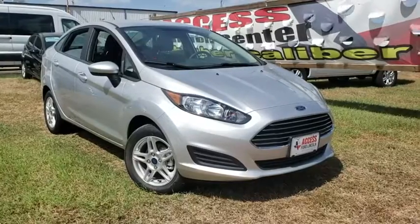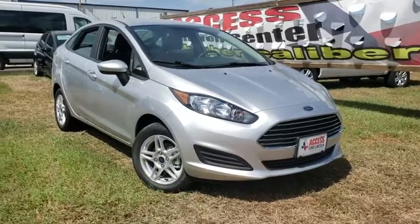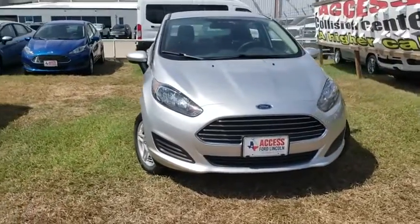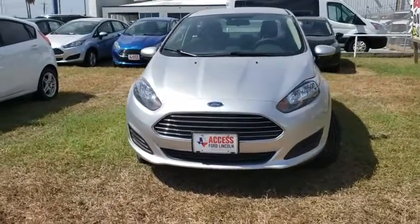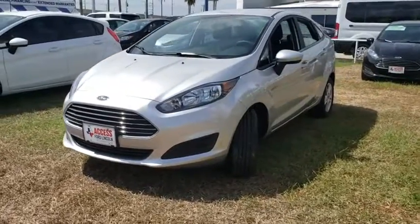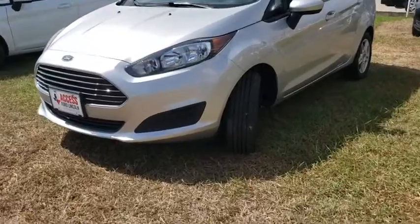We are pleased to show you the 2019 Ford Fiesta. Ford will be offering a wide range of options and accessories on the Fiesta in a play to make the Fiesta highly customizable to fit the preference of its drivers. Here are some of this vehicle's great options.